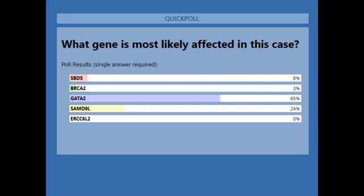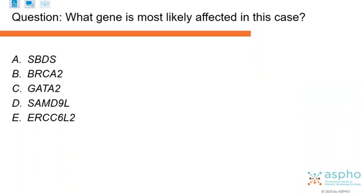Excellent. So I think the important points here are that there can be multiple genes that can be affected with MDS with monosomy 7. And so those associated with monosomy 7 include GATA2, SAMD9L, as well as SDS. In this case, this was a case for GATA2.